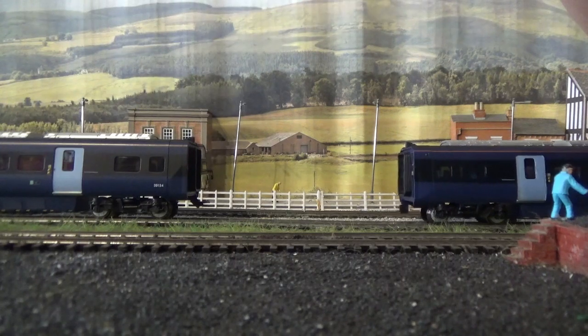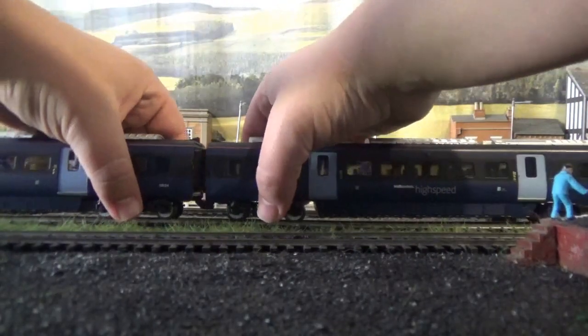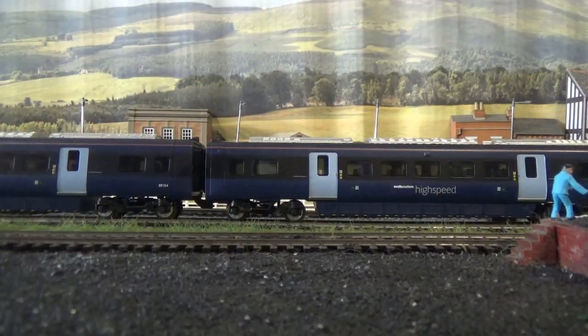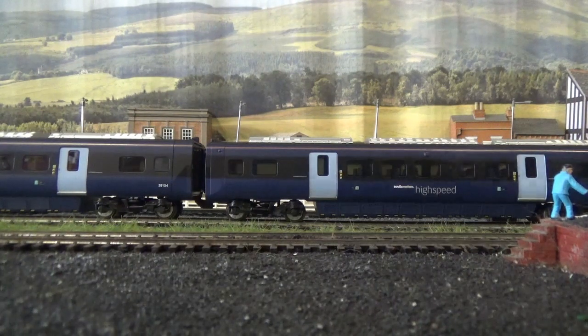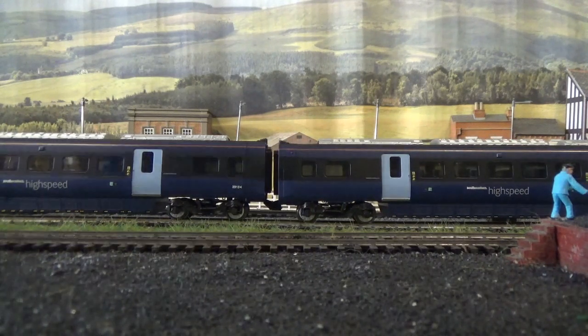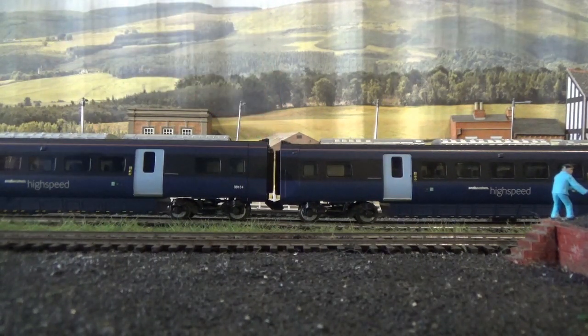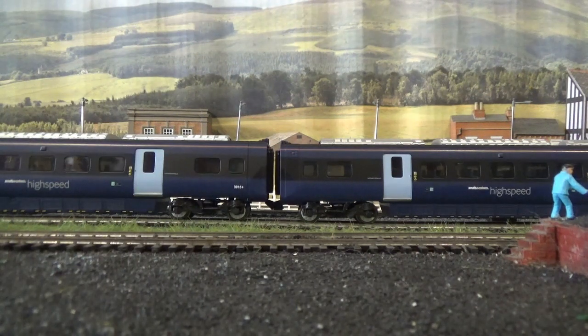And I must say, something I didn't cover in the review is the close coupling of these. I mean, just look at that. In fact, if I bring this back just a bit so you can see a bit more clearly. I mean, you do get a gap in between the corridor gangway connections, but it's not a very noticeable gap. It's only a very slight gap in between the gangways there, in between the 2 coaches. So that is something that is very satisfying to see to the eye. But anyway, with the full rake now connected up, let's get this running, because I'm dying to have the full rake running on the layout.